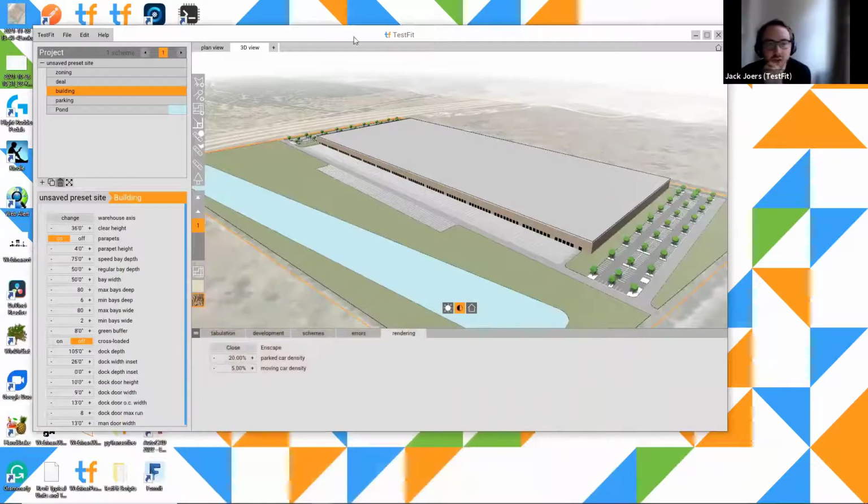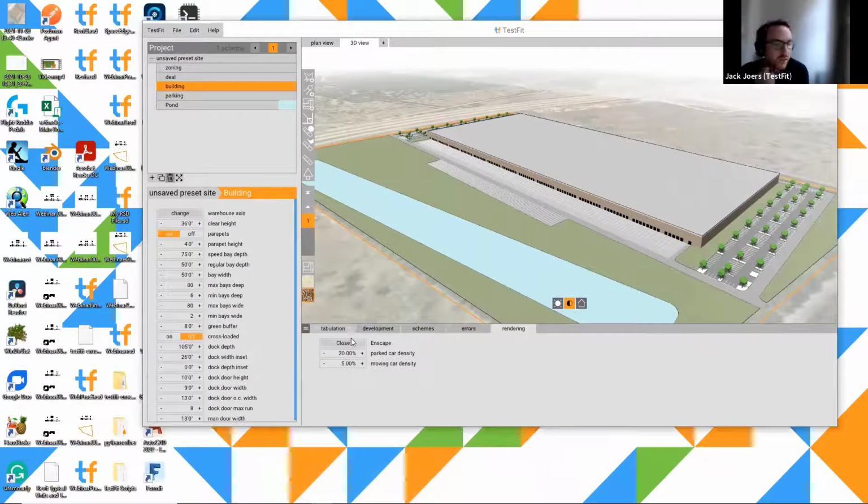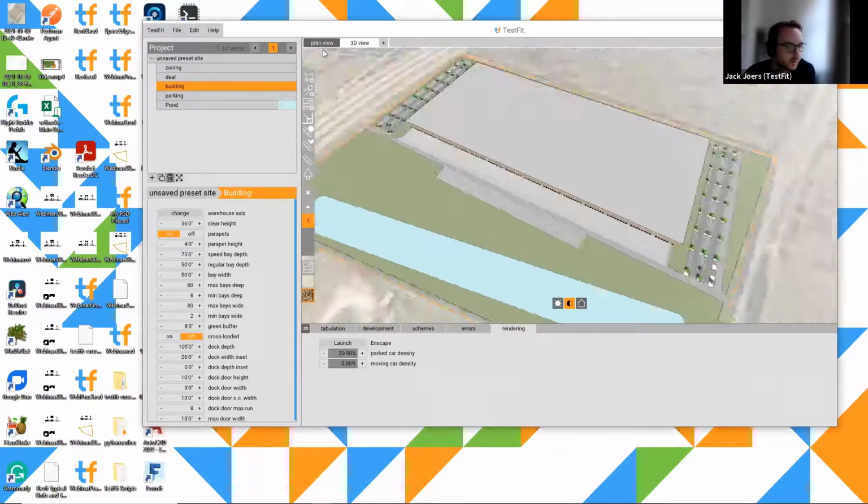Nice. Matt, we're getting a couple questions on parking and the few different variations on it, but can we do parking not just on the sides of the buildings? Can we do it elsewhere?